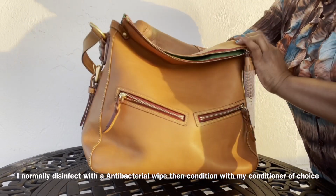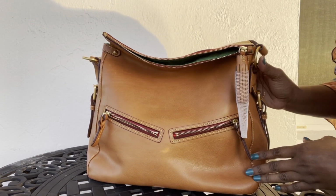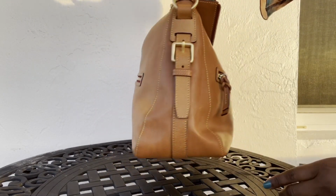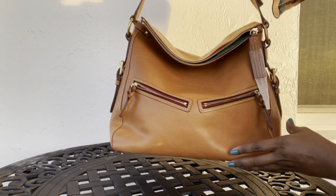Absolutely love it. So anyway, guys, I just wanted to come on very quickly and do an unboxing of this beautiful zip sack in the color natural.